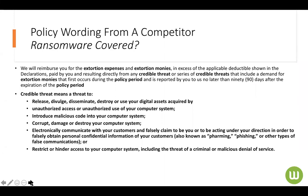So we pulled some competitor wording here, and I just wanted to go over a little bit of it and hit some of the highlights. So reading it, you'll see that it says the extortion expenses and extortion monies paid by you and resulting from a credible threat or threats. Reading the definition of credible threat here, you'll see it's a threat to release, divulge, disseminate, destroy information, unauthorized access or unauthorized use of the system, introducing malicious code, etc. So the key word here again is threat. It's the threat. They haven't actually acted on that. Reading this wording on this policy, we would assume that a ransom event would not be covered.